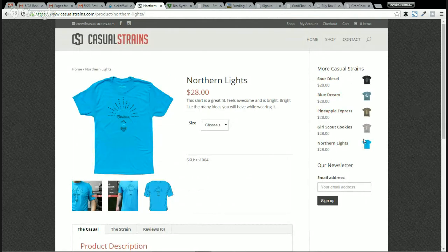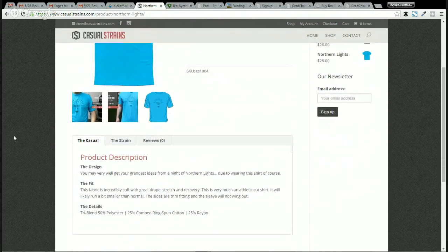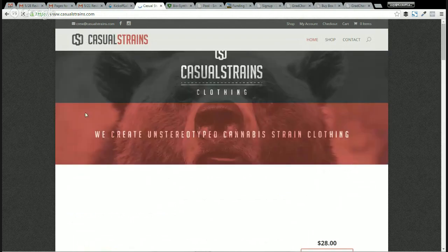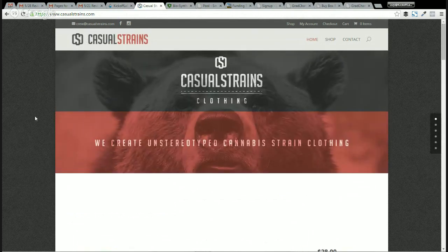You have your actual little thumbnails here that are kind of guiding people around. They're a little too small for my eyes, the actual images, but the fact that you're putting them there really seems to work out. And this is just a basic page. Choose your size, okay. But like I said, kind of focusing on doing some kind of email capture.